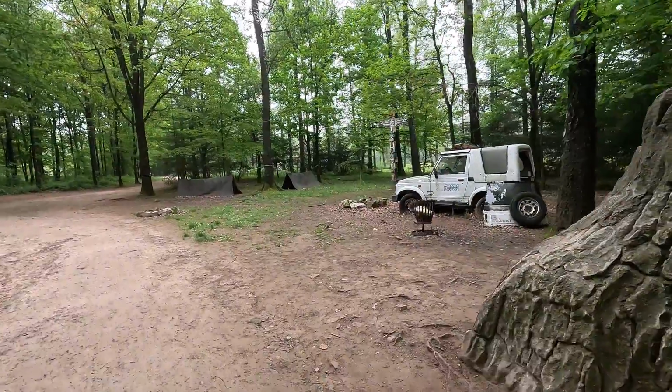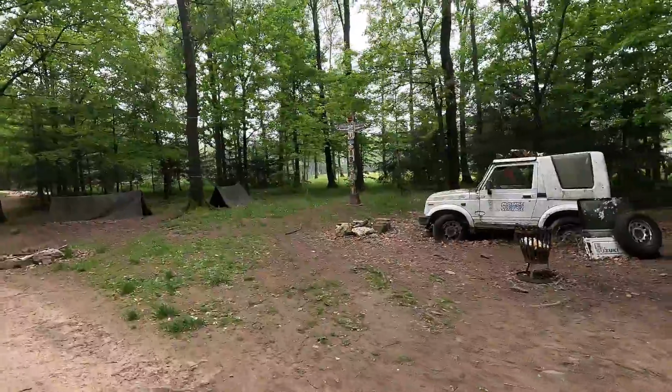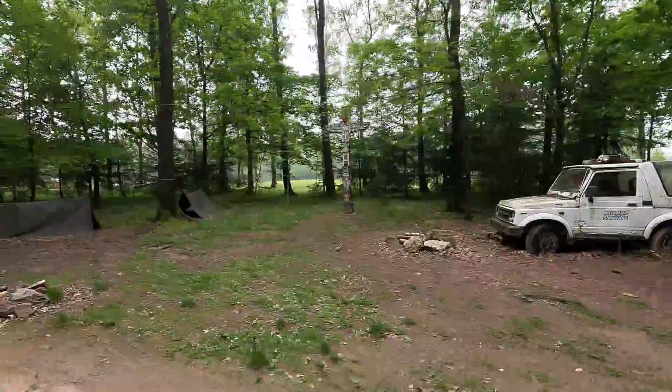While we're here, why don't we also take a look at this kind of North American theming around the corner. So we've got a totem pole, a bit of a jeep, and like a small encampment.